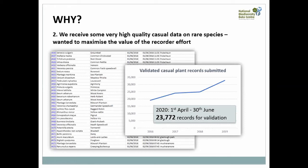I think we're all seeing this huge increase in interest in biodiversity during lockdown, which is really fantastic to see. And actually just during lockdown, the 1st of April to the 30th of June, we got 23,700 odd records that have now gone for validation. And I suppose just to flag that, to be honest, within the centre, this has increased so much that we've been struggling really to cope with it.